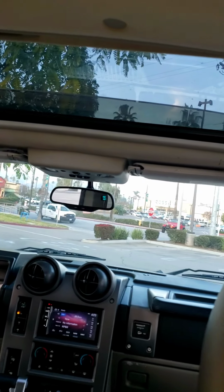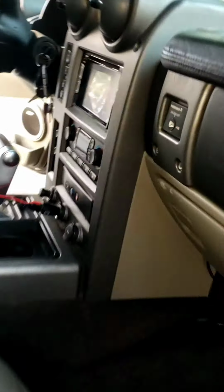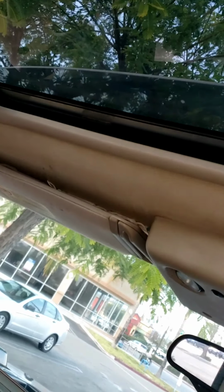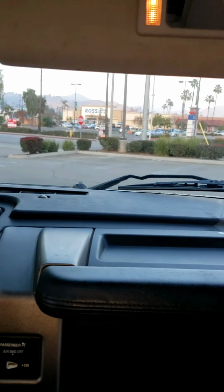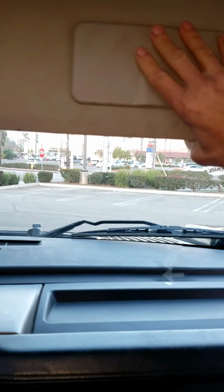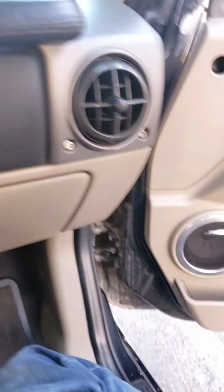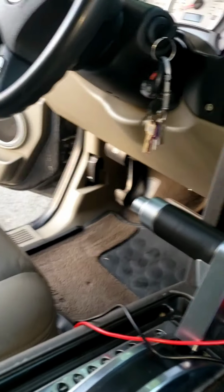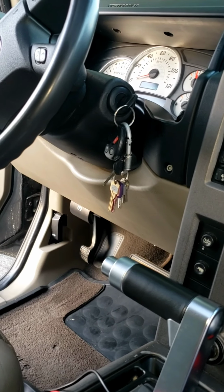Not the biggest cargo space. Mega sunroof that works. I'll open it and close it. Works good. Vanity lights. Stereo really bumps. It's Bose, I mean. That's a pretty good car. Really not that bad.